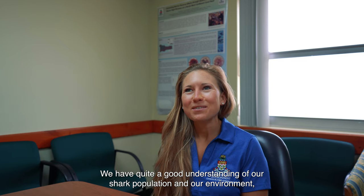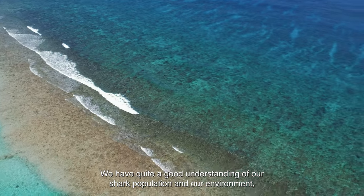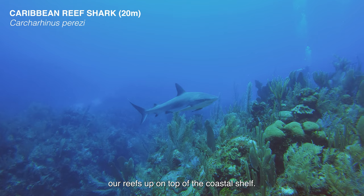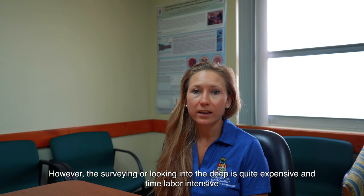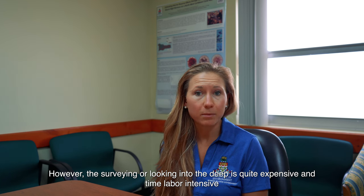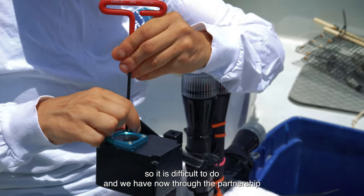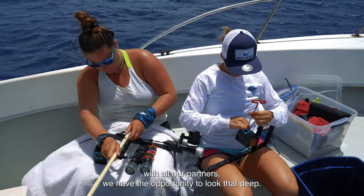So we have quite a good understanding of our shark population and our environment, our reefs up on top of the coastal shelf. However, surveying or looking into the deep is quite expensive and time and labor intensive, so it is difficult to do. And we have now, through the partnership with all our partners, the opportunity to look that deep.